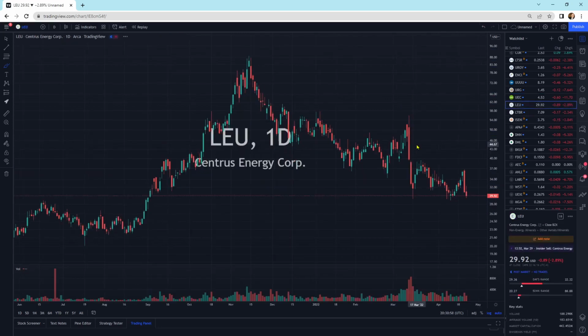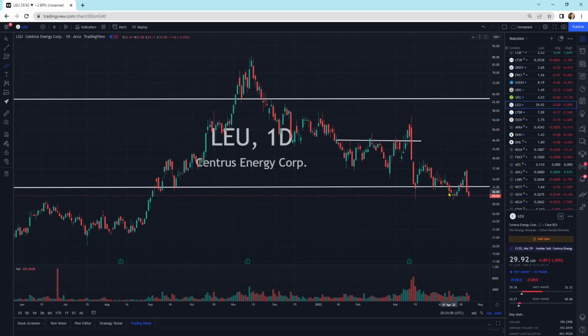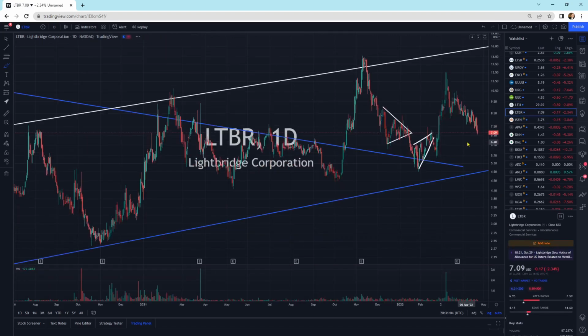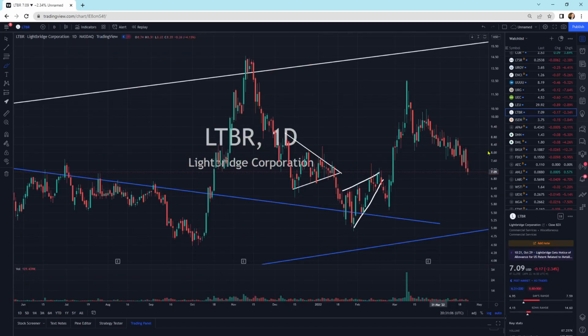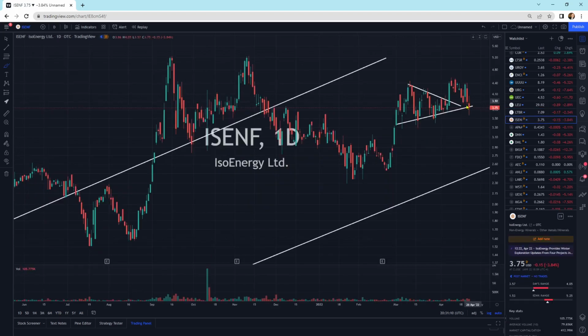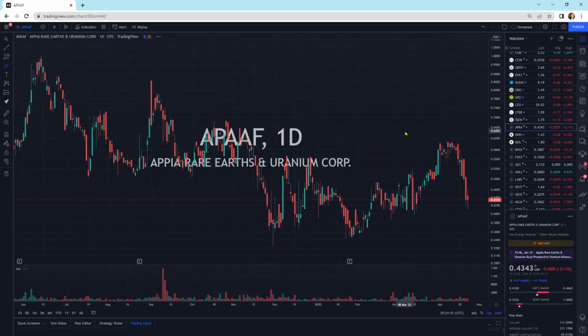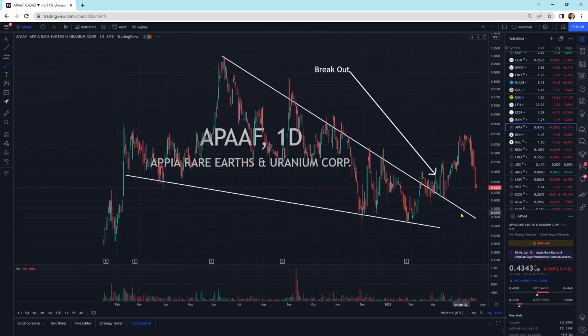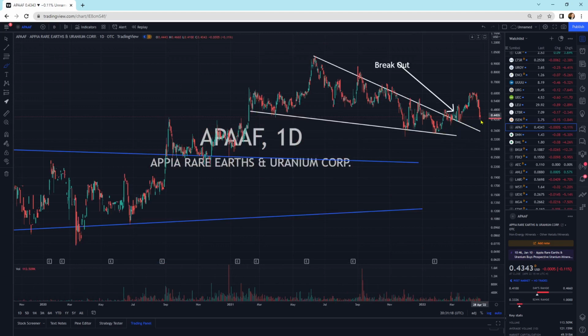We've got LEU. It's right at support. Hopefully we can hold on here. We've got LTBR. Small little down day today. It's still holding on. ISO Energy right at support. We'll see if it holds. We've got Appia Energy. It's pulling back. This is doing maybe perhaps a full retest move of this breakout somewhere in this range there.